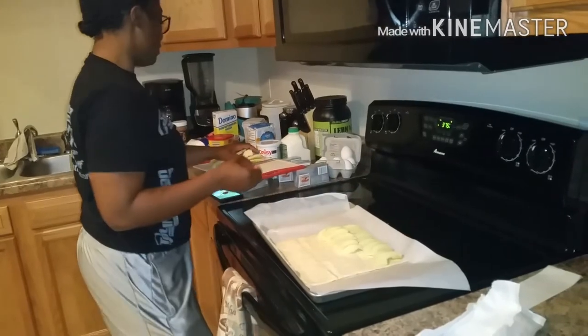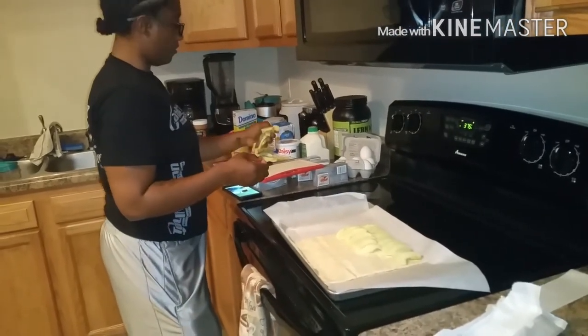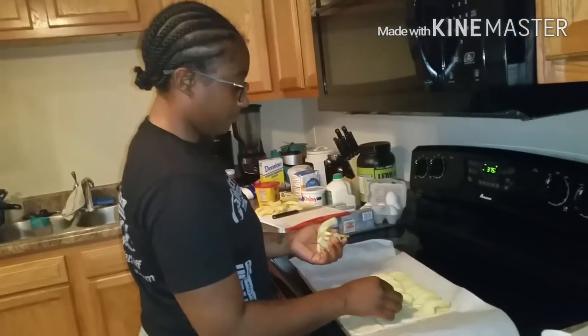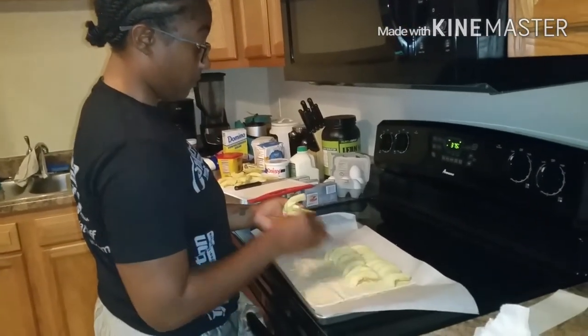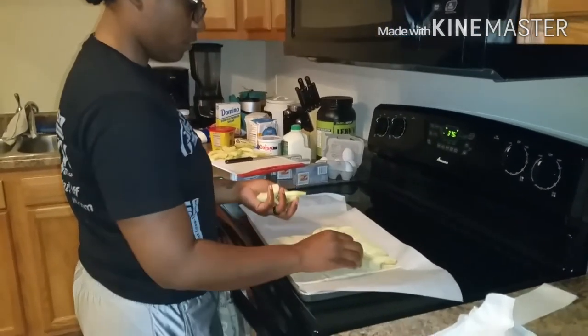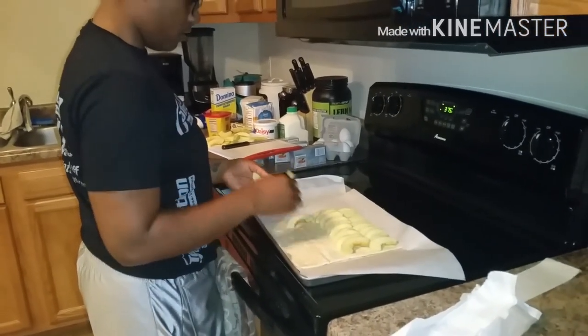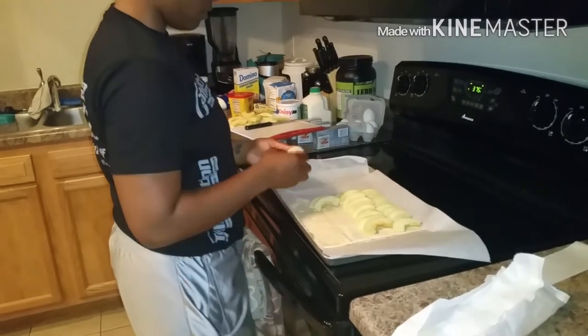Yeah. It was good, but it wasn't as good because, like I said, Granny Smith just got that little tang to it. They were good. It was just too sweet. Yeah, it was extremely sweet. It wasn't nasty. It was good. If you like sweet, then by all means, use any kind of apple but Granny Smith. By sweet, I mean like Sugar Rush.